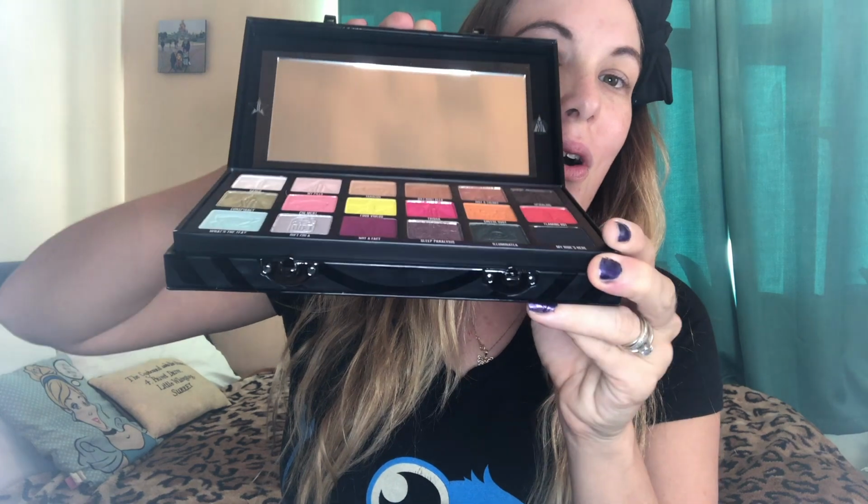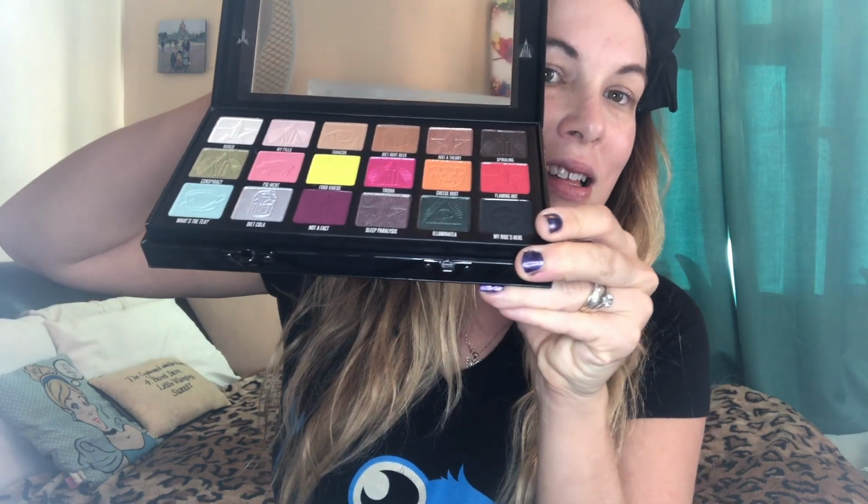I am obsessed with this palette. Obsessed. And you see these buckles. I'll show you, because I haven't used this on here yet. I'll show this for you. Whoa. Oh yeah.